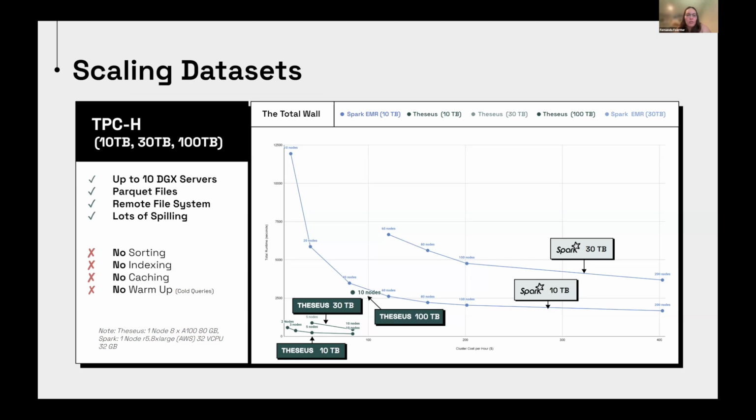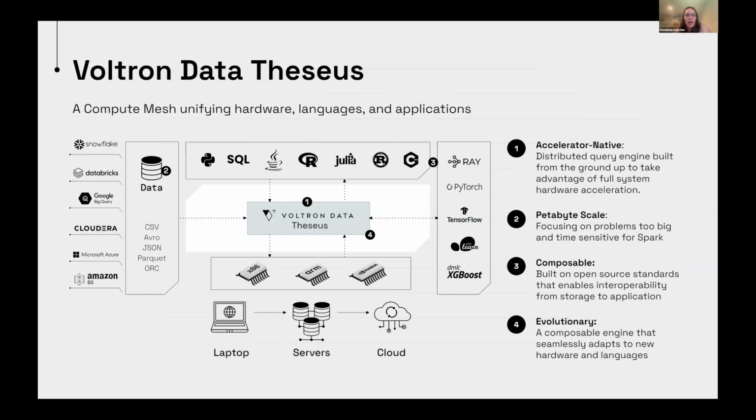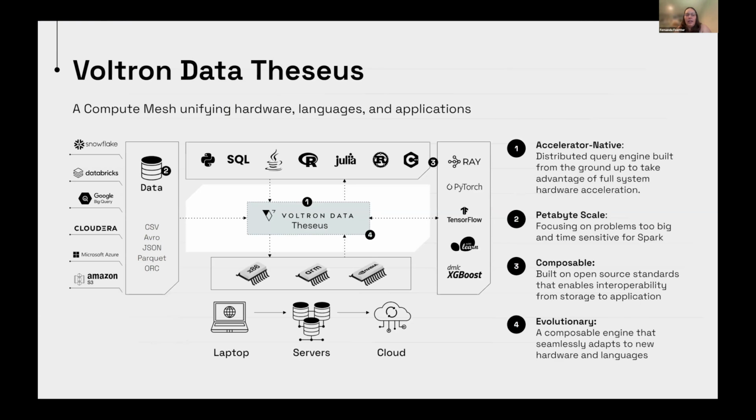And all of that analytics workload that currently sits on the CPU, we see it all moving to the GPU and to accelerated hardware. So that's what we've been working on. And then at some point, one of our customers came in and asked for us to integrate Chapel into Theseus, because we have the capability of putting UDFs within Theseus. So user-defined functions can be shipped, and they need to be compiled into Theseus as the backend.